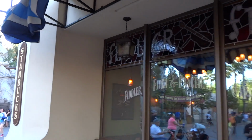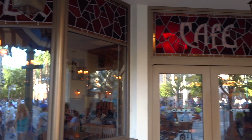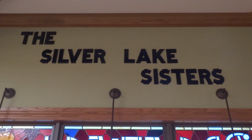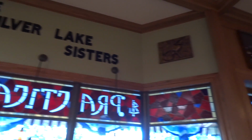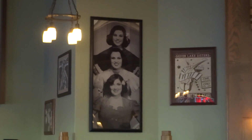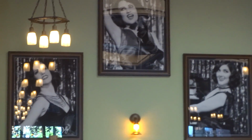Number 9, Fiddler, Pfeiffer, and Practical Cafe. The fictional backstory of this dining establishment centers on Dolly, Dottie, and Ethel Bounds, a trio of singing sisters. The girls' last name, Bounds, was Walt's wife Lillian's maiden name. The name of the restaurant is derived from Fiddler, Pfeiffer, and Practical Pig, the stars of Walt Disney's 1933 Silly Symphony, Three Little Pigs.